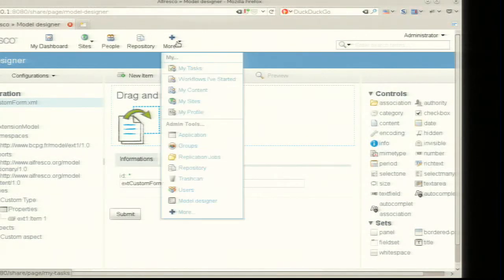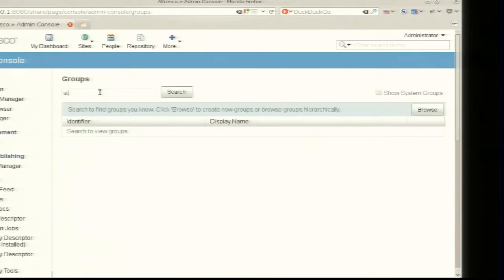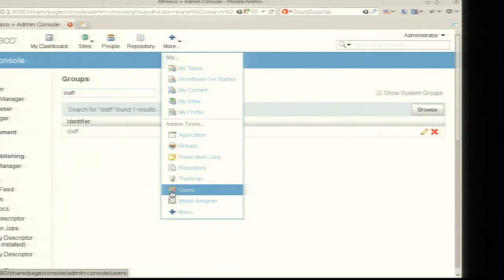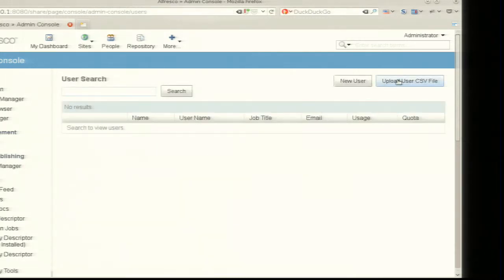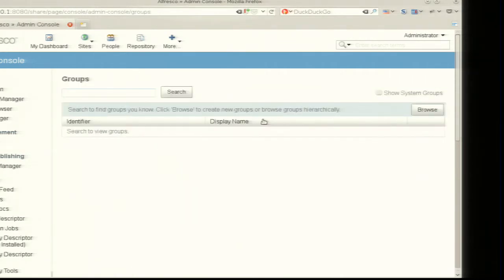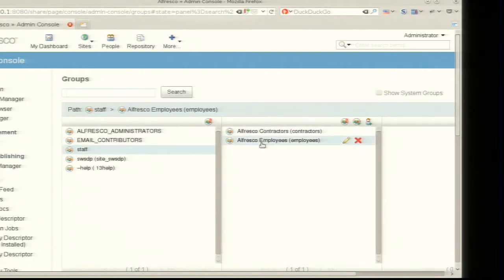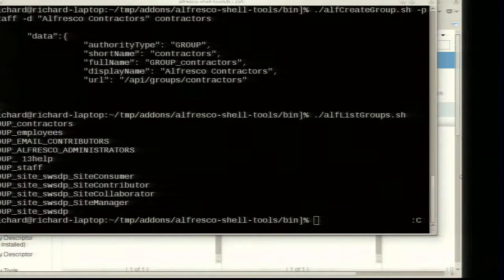And if we go back into Alfresco, and we view our groups, we've got our staff group, and if we can look at our group list, where we add groups here. I'm an admin, right? Browse, thank you. And here's our staff. And when we look at our staff, we've got our child groups. Currently, nobody's in them. But yes, I think it's really cool. So I'm glad for the enthusiasm.